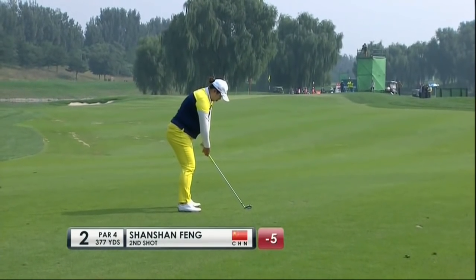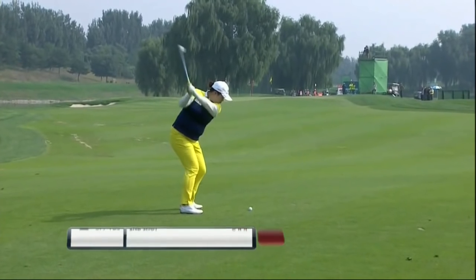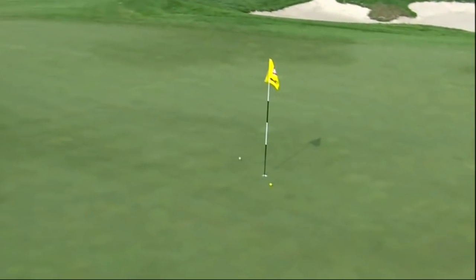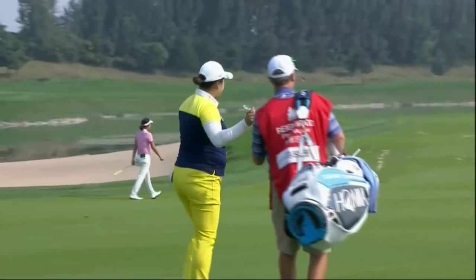Started so well at the second. Everyone in this group able to fire straight at the flagstick. There were three birdies from this group. And this was the second approach in. Look at that, so close to holing another one, Shanshan.